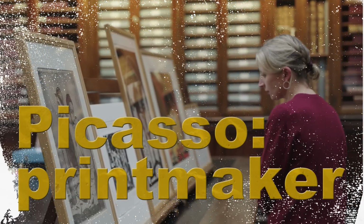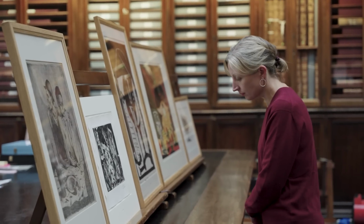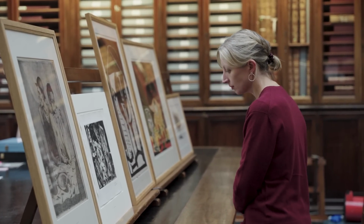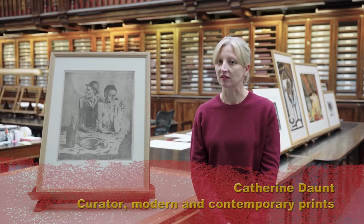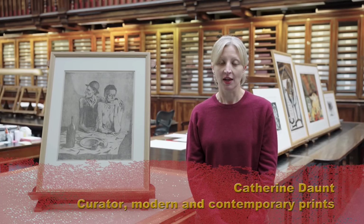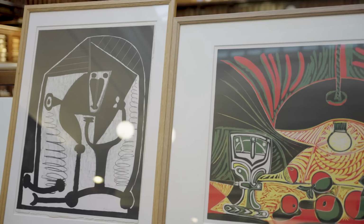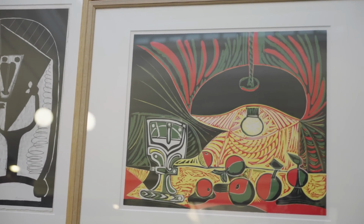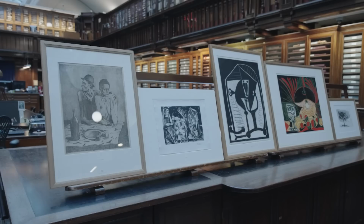And I'm also the Curator of Picasso Printmaker, an exhibition looking at Picasso's art and career through his prints from the early days in Paris when he was a young man, right until his final years when he was living in the south of France in the early 1970s. The exhibition will include around 100 works from the British Museum's collection. We have around 550 prints by Picasso, which means we have the largest and most representative collection of Picasso's prints in the UK.